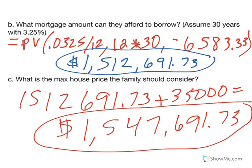Now, my only concern is this. A $35,000 down payment is not 20% of a $1.5 million house. And therefore, they're probably going to have to pay mortgage insurance, which is something we don't get into in this class, but it's real life. Generally speaking, if you borrow from a bank and you don't have 20% down, they charge you mortgage insurance, which can raise your payment an extra $100 or so, and that doesn't go towards anything. It's just you're paying insurance because you don't have as much paid on your house. So very, very, very important to check that out.